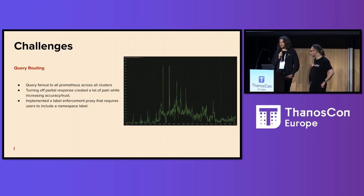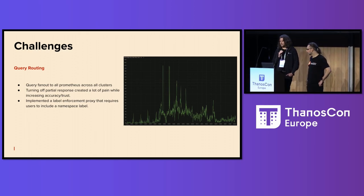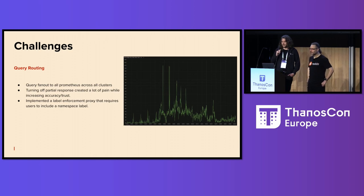I think maybe about a week into it, we had leadership asking, hey, can we turn that back on? Because it felt really bad having so many queries fail or take so long. And what we realized is we actually had a lot of query problems. We had a lot of queries that failed. And this touches on that need for label proxy or label enforcer. Because every time a user would run a query, this would fan out to every single Prometheus in every single cluster, including all the stores. And if one Prometheus was having a bad time, the query would fail. Not just be slow. With partial response off, it would now fail.